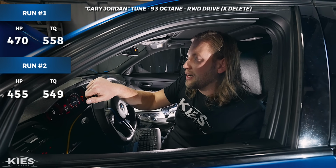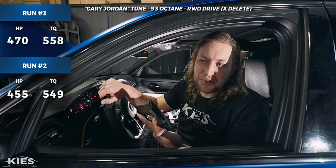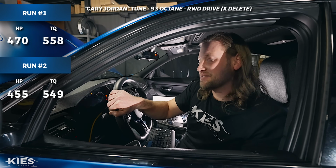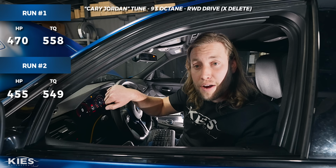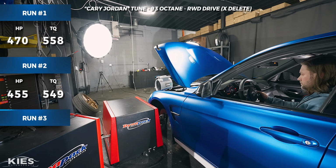car. But it is fun to play with here and there if we need to do a burnout for video, or you wanted to go drifting or whatever. I don't know. It's kind of fun to be able to enable and then take off again. So, but yeah, very scientific. But I'm gonna let this car cool down a little, and then we will be back for run number 3. We're gonna give you an average and let you know, does making it rear-wheel drive actually do anything?